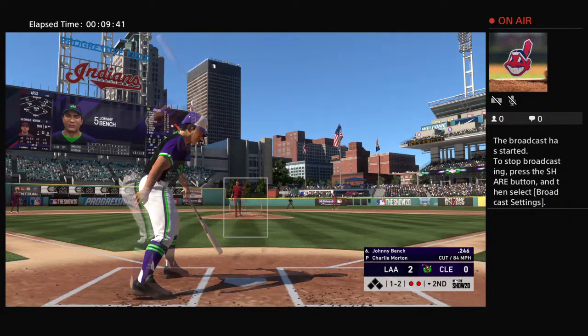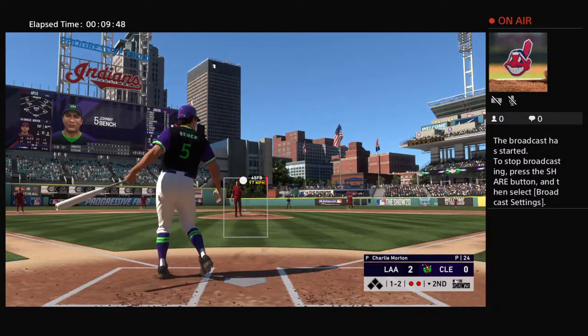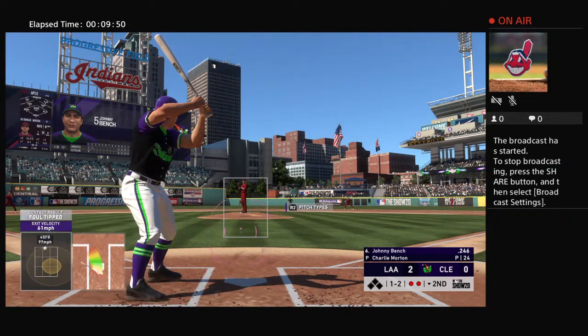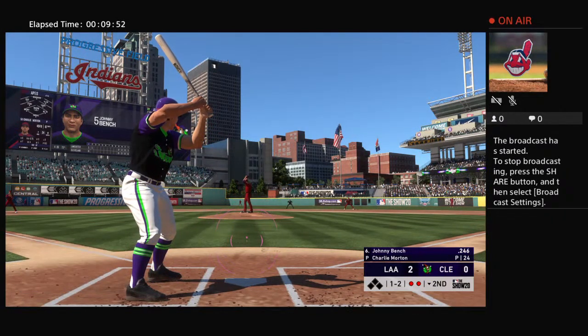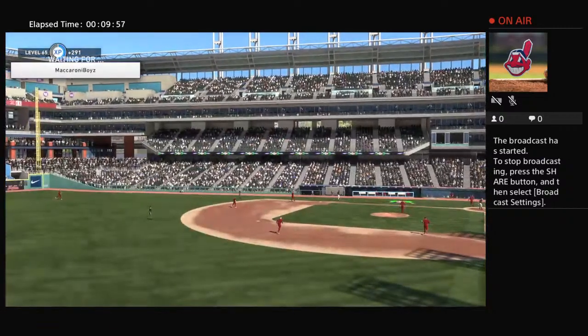A 1-2 count to Johnny Bench. Fouled away. 1-2 is swung on and missed. He got him.